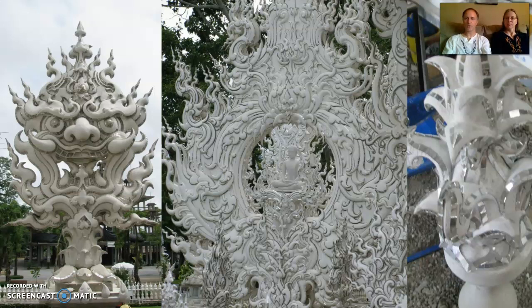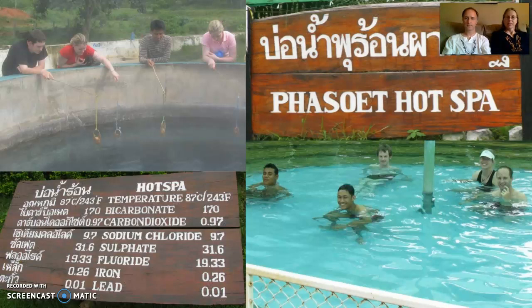So just some more ornateness that we saw at the White Temple. Next, we traveled to a hot spring. Very, very warm water. As you can see on the right, we're swimming in it, but they had to pipe in cold water to help counteract how hot the hot springs were, the natural thermal spas.